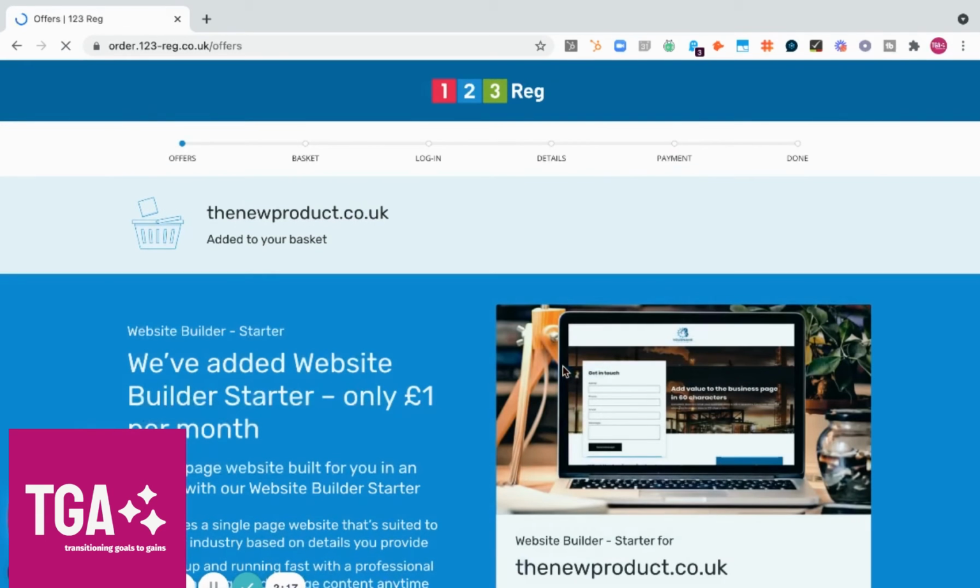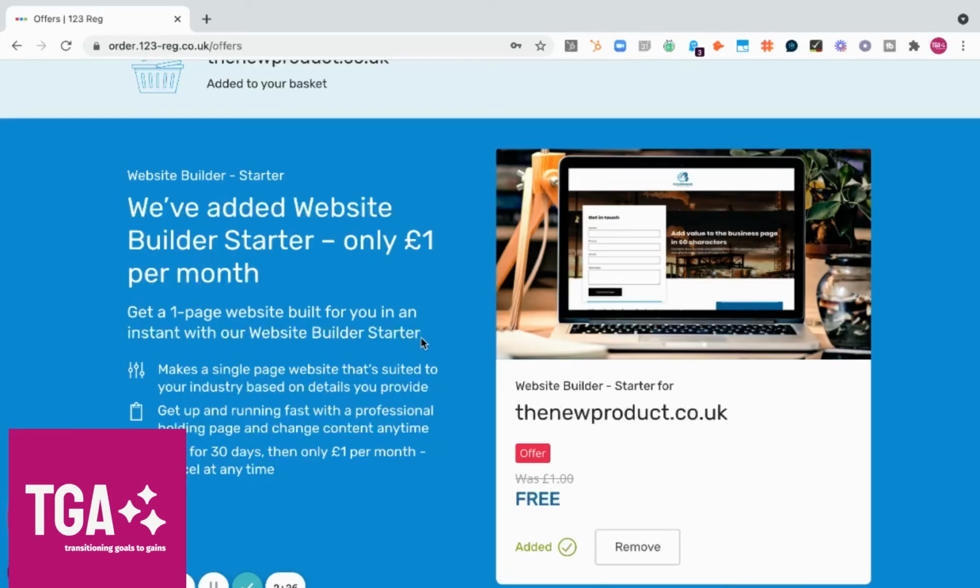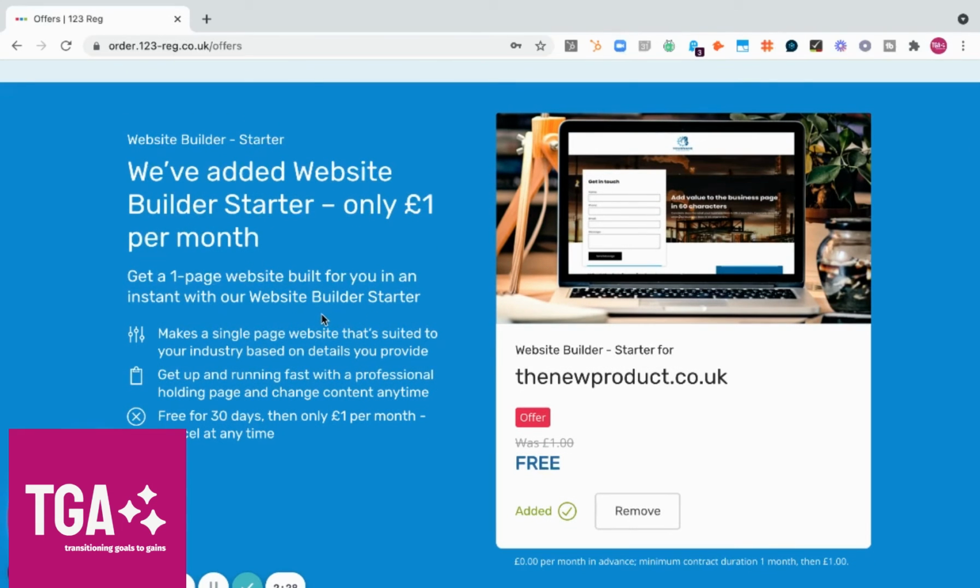This is 123reg's website builder service, and like lots of other domain registrars, 123reg now offers this service and they're offering it for free. If you plan on using 123reg to build your website, it's a good place to start. If you're not, and you use a third party, or for instance you want to build a WordPress website, you don't need this service. So we're going to click remove for the moment.